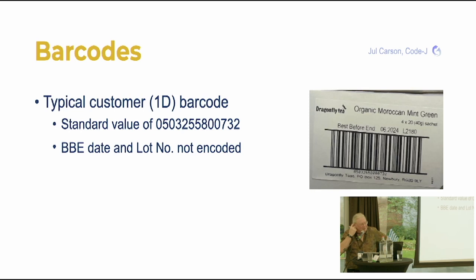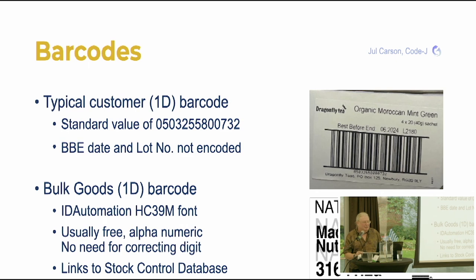This is a typical customer barcode. It's the sort of thing that you get on a pack from another supplier. It tells you it's organic Moroccan mint green tea, and it tells you the size of the sachet. It gives you a best before end date, and it gives you a lot number, that's the L2180. And then underneath is a barcode. But that barcode is pretty useless because it is literally just an EAN number, which is just a product code number. It doesn't encode the lot date or the best before end date. And that's typically what you get.